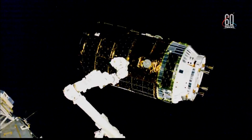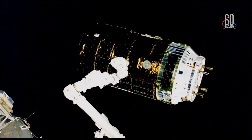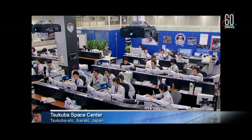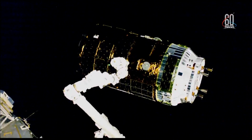HTV and the International Space Station are in orbital nighttime right now. You're seeing the views, the cargo vehicle and robotic arm lit from the external lights of the International Space Station. The two spacecraft are flying quite a number of miles northeast off the coast of Japan. There in Tsukuba, Japan, are the flight controllers monitoring HTV's approach today. About 8:20 p.m. local time for them, and 6:22 a.m. Central time here in Mission Control Houston. Working together towards a grapple of HTV-7 just over 30 minutes from now. Everything looking good so far for an on-time capture.